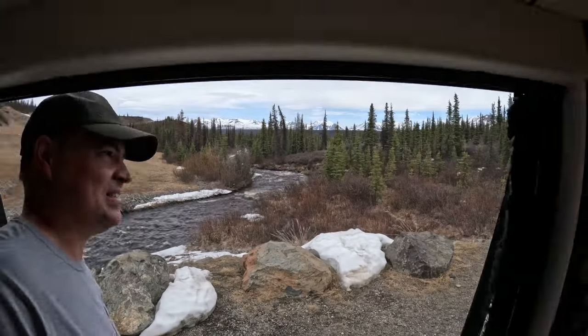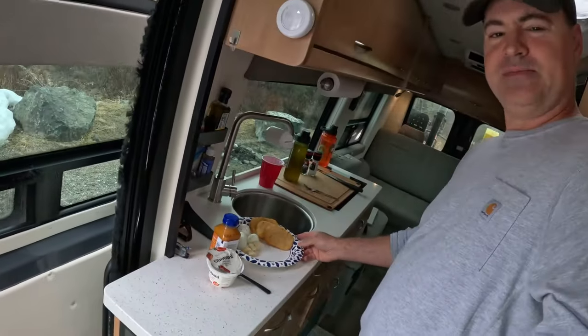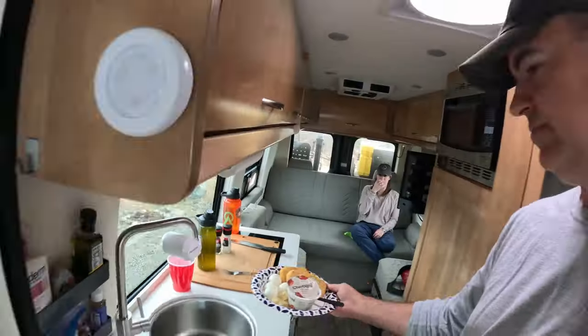This is why we live in Alaska and we love to go camping in our camper van because it brings us to places like this. But it's time for breakfast. No reason to rough it. We have toasted hash browns, boiled eggs, some of our favorite cheese, fruit smoothies, yogurt.